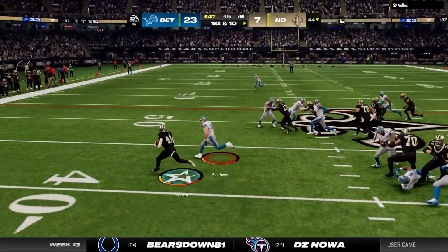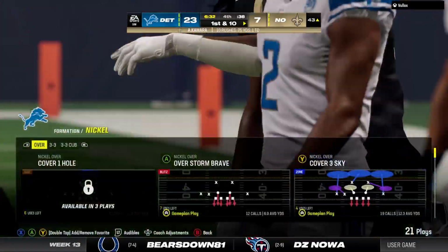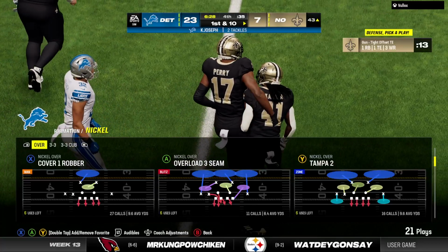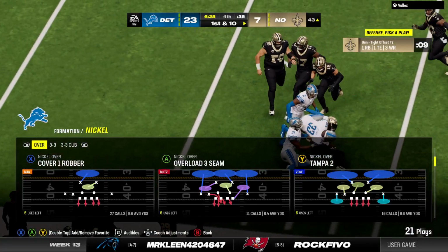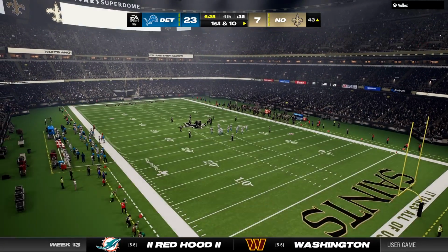A 10th carry for Kamara. And a strong run that time as he's across midfield and down to the 43. It'll be a Saints first down on a pickup of 13. We'll definitely see some open running lanes, and he's taking advantage of it right now, but that shouldn't be a surprise. Defense has the lead. They're playing for the pass first.